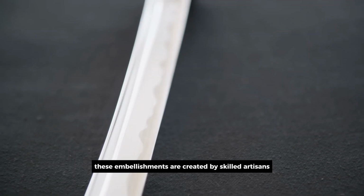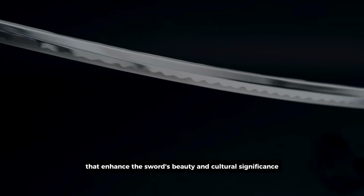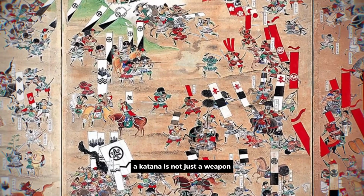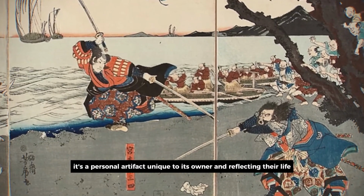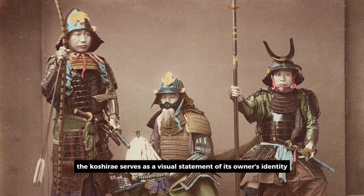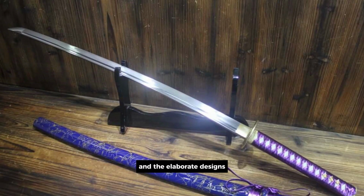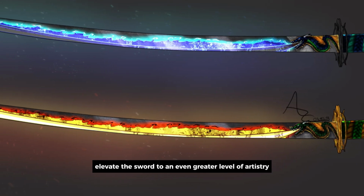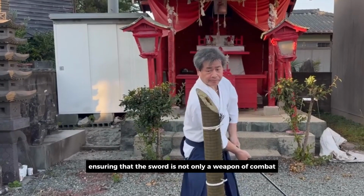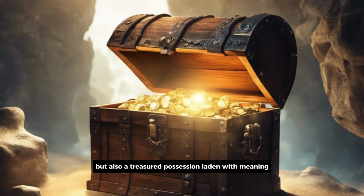These embellishments are created by skilled artisans who specialize in forging delicate, beautiful details that enhance the sword's beauty and cultural significance. A katana is not just a weapon, it's a personal artifact, unique to its owner and reflecting their life, beliefs, and achievements. The koshirae serves as a visual statement of its owner's identity, and the elaborate designs elevate the sword to an even greater level of artistry. These elements add immense value to the blade, ensuring that the sword is not only a weapon of combat, but also a treasured possession, laden with meaning.